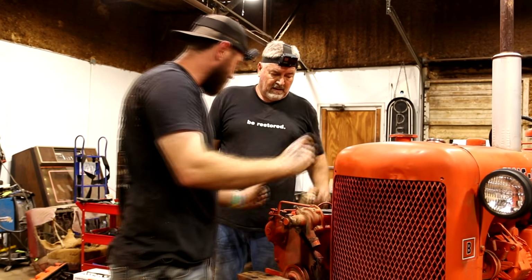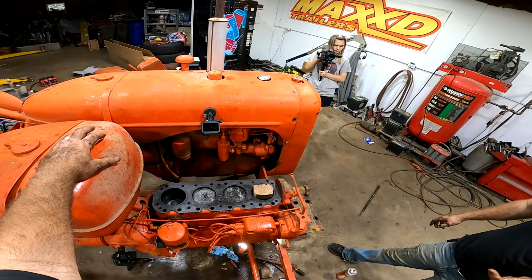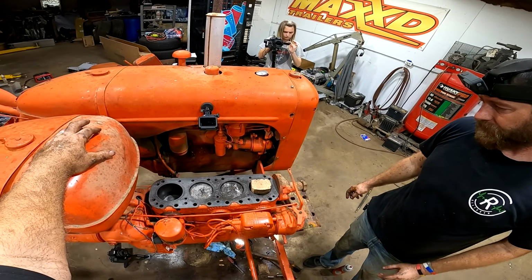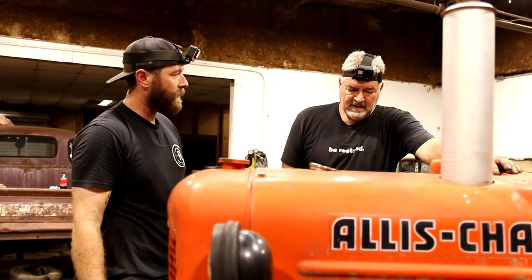Never seen one that stuck. It's kind of like once that board starts doing that too, it loses some of its string. Starts fraying out and just losing some of its string. Let it soak a little longer, or what do we want to do?